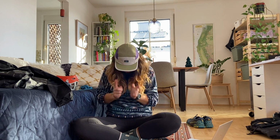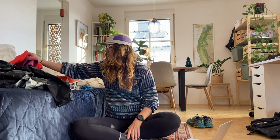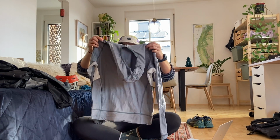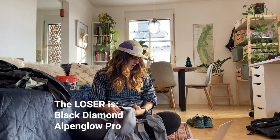Okay, last thing on the list. The thing that I hated the most on my last thru-hike is, people that know me or people that hike with me already know what's coming now. Everyone else doesn't know it. So let's look for it. Aha, here it is, you little fucker. This is my Black Diamond sun shirt. It's called the Black Diamond Alpenglow hoodie.